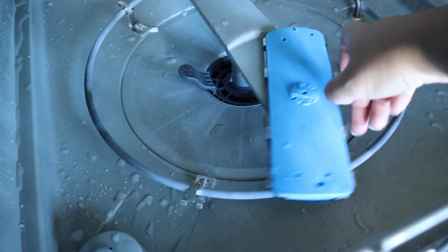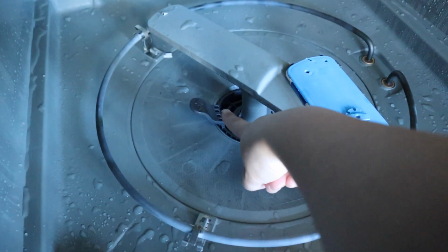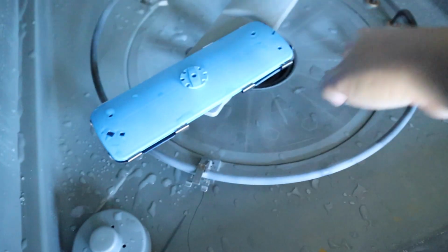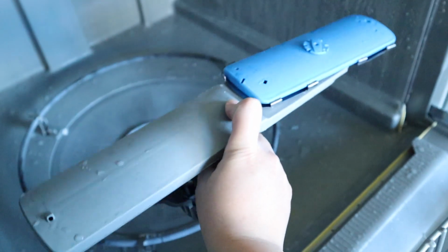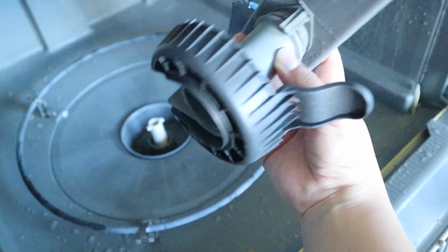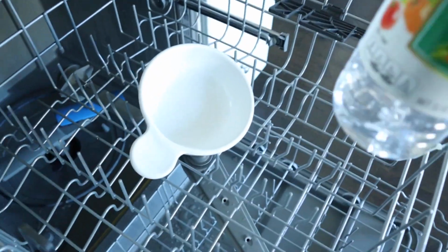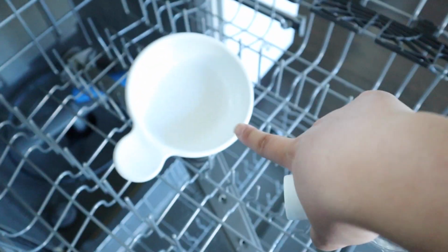So what you want to do is first start with the filter and all of these little parts right here. You want to see if you can disassemble that as much as you feel comfortable with. Sometimes a lot of food leftovers and stuff like that can sit there, and that's what's going to make your dishwasher smell. So I took apart what I could, and I'm just going to rinse that off in hot water. But make sure you take off those parts. But what's really going to clean the dishwasher, as long as it's not stainless steel inside, is vinegar.